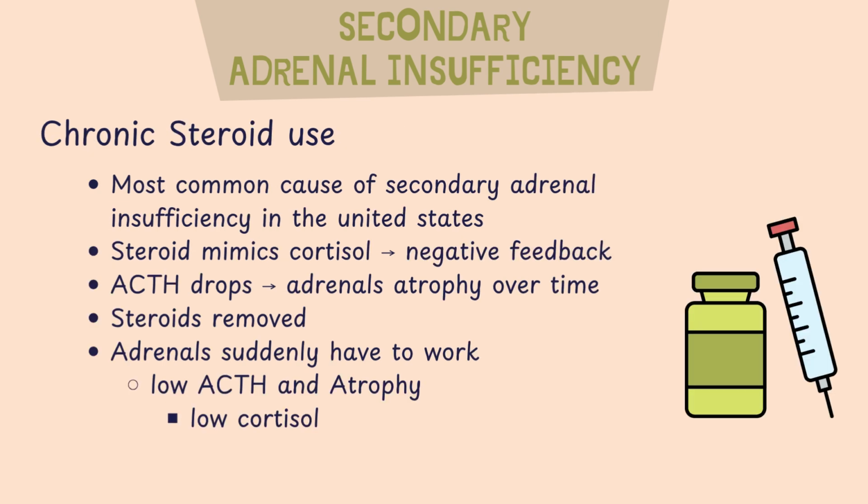Weirdly enough, none of these are the most common cause of secondary adrenal insufficiency. So what's the most common cause? It's us. It's medical intervention. So chronic steroid use: when you give someone long-term prednisone or similar steroids, what you're basically doing is telling their hypothalamus and pituitary, hey, there's no need to make cortisol. We've got it covered. Everything is fine. And the pituitary listens. It basically understands that it doesn't need to create ACTH. It doesn't need to stimulate the adrenal glands. And ACTH production drops. And with that, because the adrenal glands are not stimulated by anything, adrenal glands quietly and slowly atrophy over time. So now we have these atrophied adrenal glands.